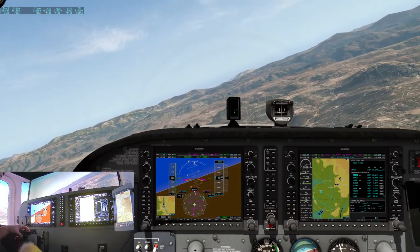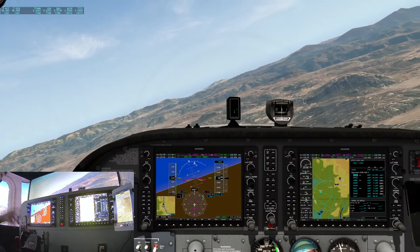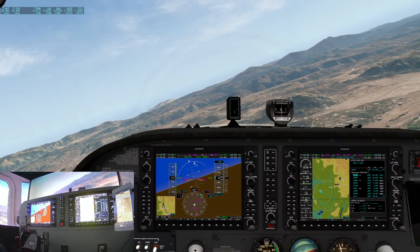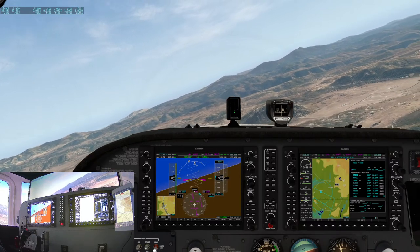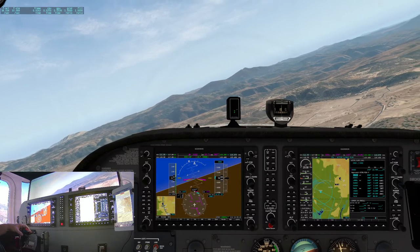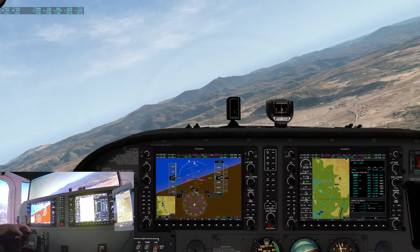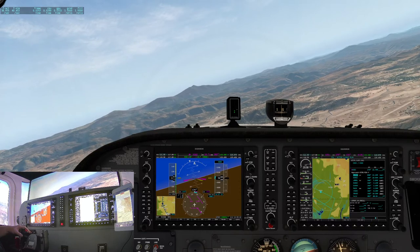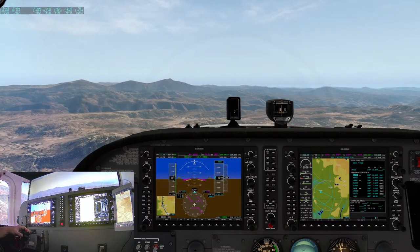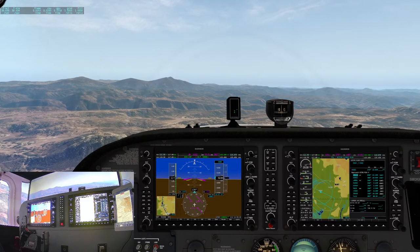SoCal Approach, Cap 449 with a request. Cap 449, SoCal. Can I get a Bravo clearance and a VFR practice approach into Carlsbad with the RNAV Yankee 2-4 with the initial approach fix at Dunby? Same position.